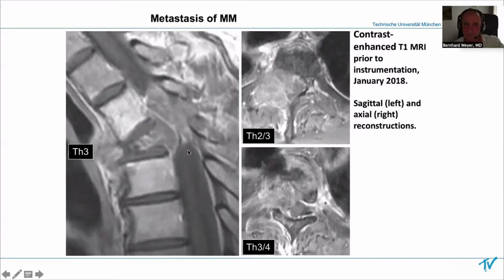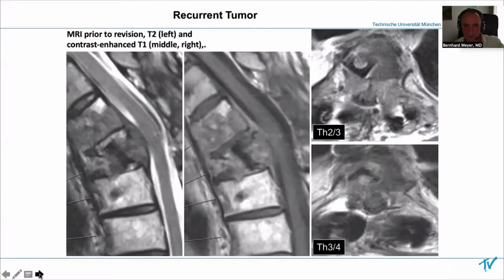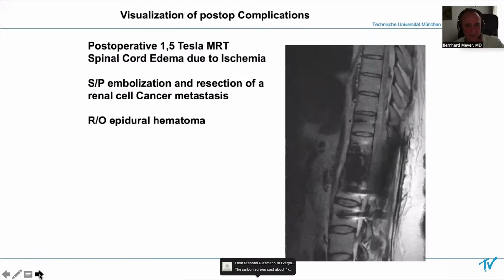Again, this is a patient which had prior reconstruction, where you can see that he came back with a recurrence. This is already with the instrumentation in place. You see the vertebral body replacement, and you can see very well that this is a recurrence and that the patient needs revision surgery. This is to show you how you can visualize post-op complications.